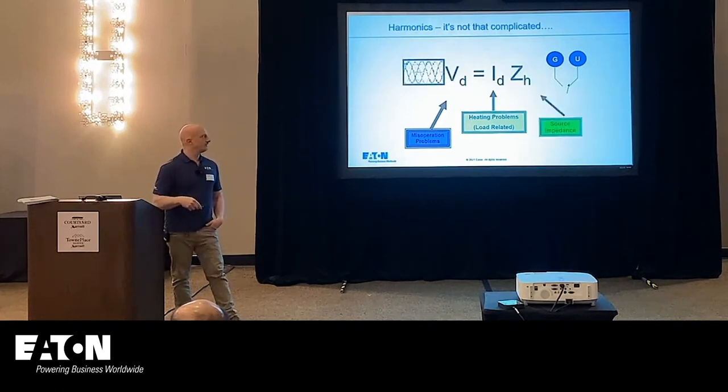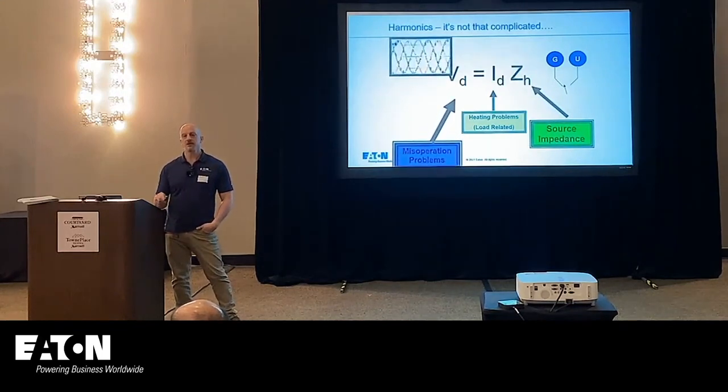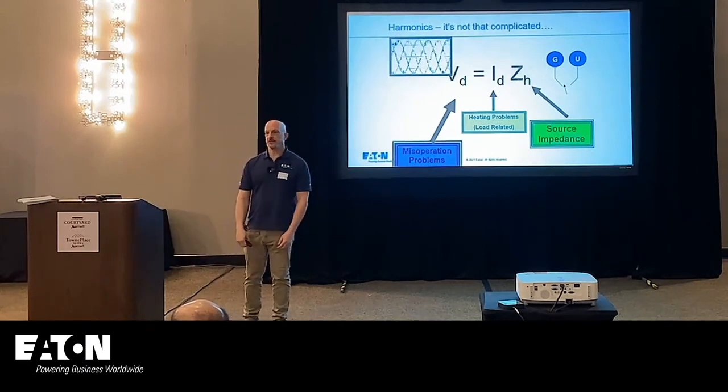So guess what happens to my voltage? My source impedance changes, my voltage distortion goes crazy, right? So what do people do? Oh, I got a bad generator. Got to test my generator.